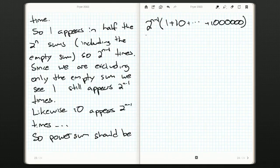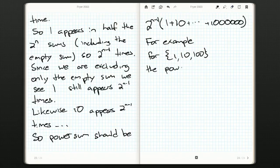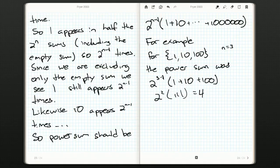In this case, n is 7. So for 1, 10, and oops, that should be a 100. The power sum was, so n is 3 here, 2 to the 3 minus 1, 1 plus 10 plus 100. So that's 2 to the 2 times 111, 4 times 111, 444. And that's what we know. We were given that at the start of the question in the preamble.